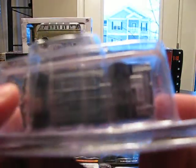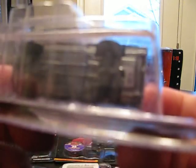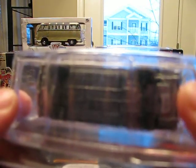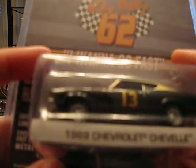And here's the base. Now they've started to replace the serial number with stickers, which I'm really not too big of a fan of, but this is number 219 out of, I guess, 1,000 or so, or maybe 3,000, 4,000, I don't know, but a pretty low number. Good base. Like I said, not a big fan that they're not engraving the bases anymore, but they're putting stickers on here, so that's my one quip with Greenlight now. But like I said, very nice piece.